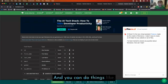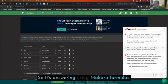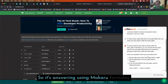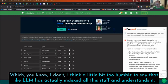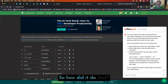And you can do things like, let's say, if I have a start date field and an end date field, how can I make sure end date is after the start date? So it's answering using Mockaroo formulas, which, I think a little bit too humble to say that like LLM has actually indexed all this stuff and understands it. So how did it do that?